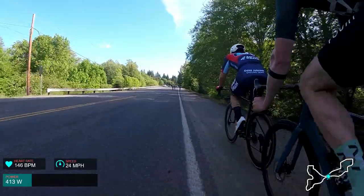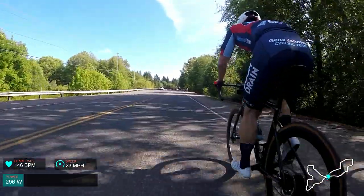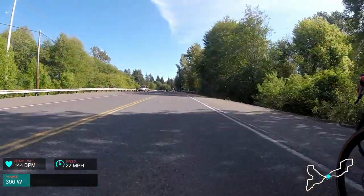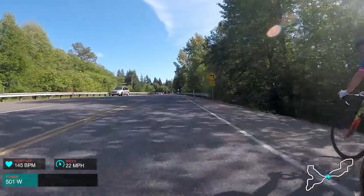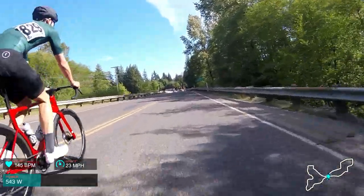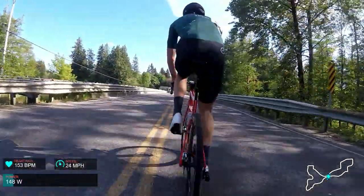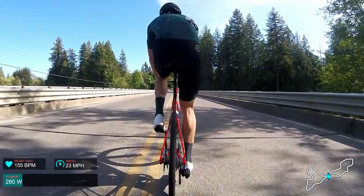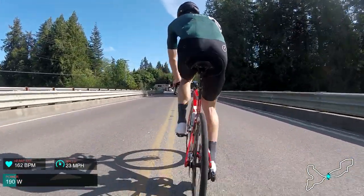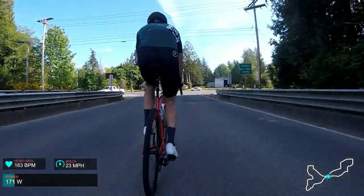Both Fount, who's to my right here, and Gene Johnson, who's in front, both of them have pretty good representation in this group. So I expect to see them working for their designated sprinter, if you can call it that, on an uphill. You can see here I'm pretty set on being close to the front, especially for this last right-hand turn going into the hill.